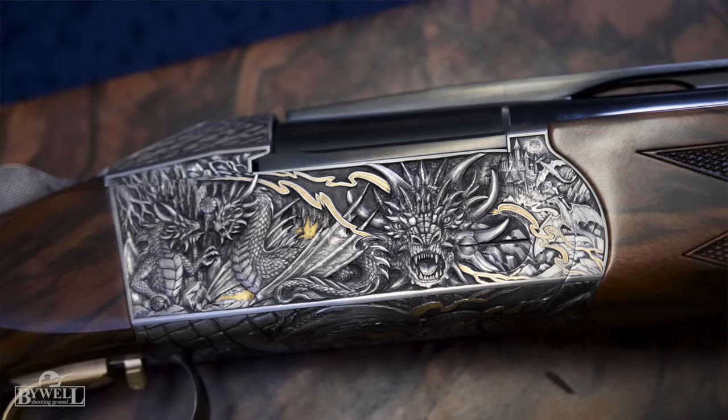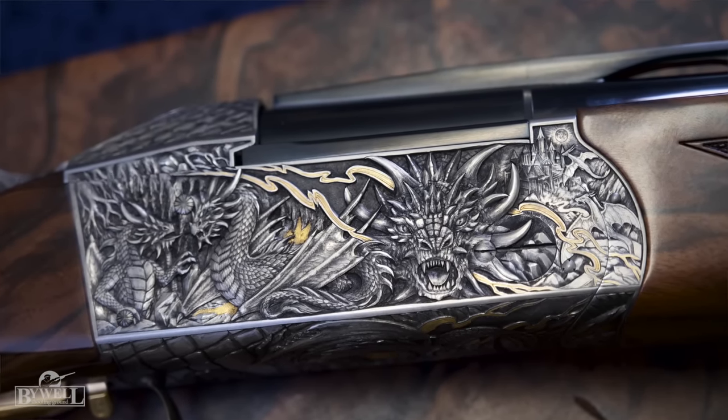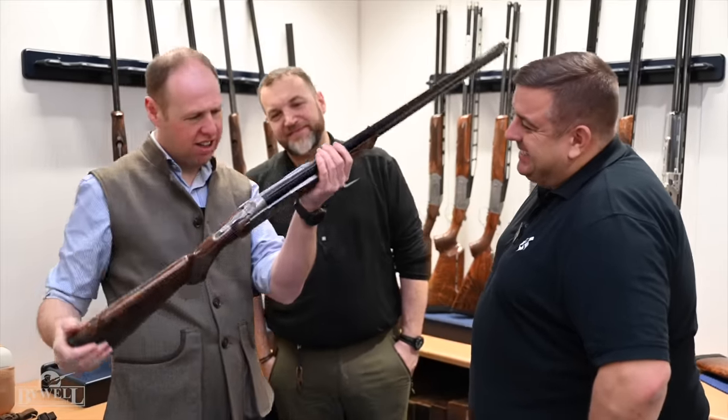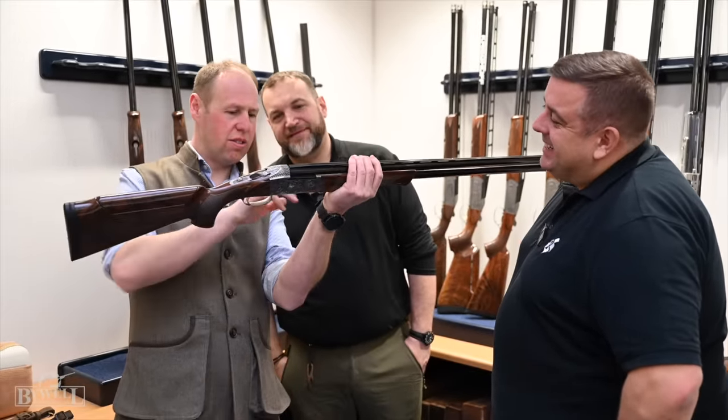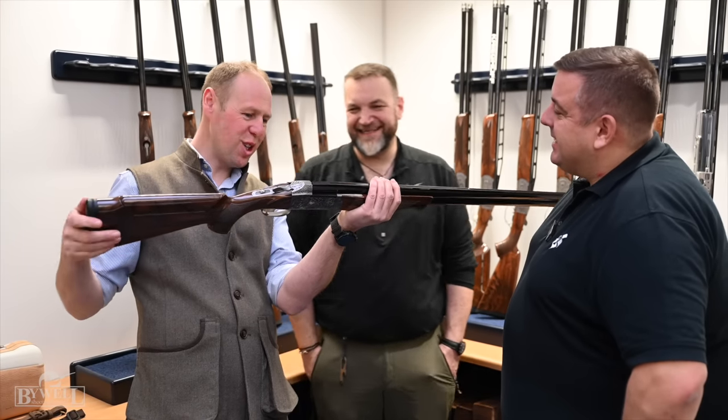Oh, there's a castle. Well spotted. With a little moon. So maybe it's made for the UK market, huh? I wouldn't comment, but yeah. Dragon's face, teeth, it's just a moon in the back. More dragons, mountains. You just keep looking and looking.